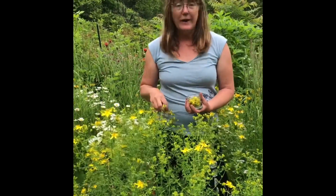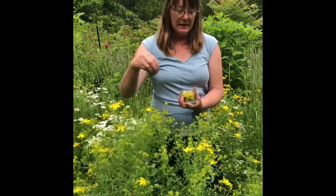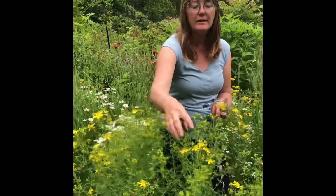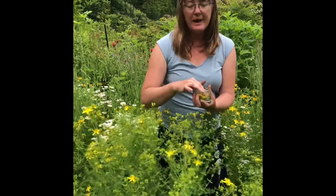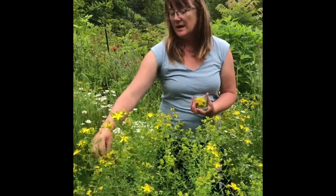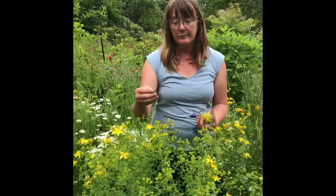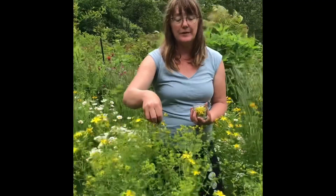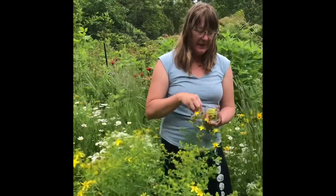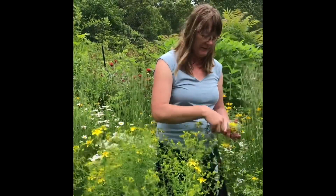So anytime you're wild foraging a plant, you really want to also think about what other assaults it may be facing. I mean, if I were to just go through my yard and pick off all the flowering tops of all of my Hypericum, plus then there'd be the beetle also picking the flowering tops of the plant, the population of Hypericum would dwindle quite quickly. So it's always good to really pay attention to your population and to also, you know, be aware of the health of the population.